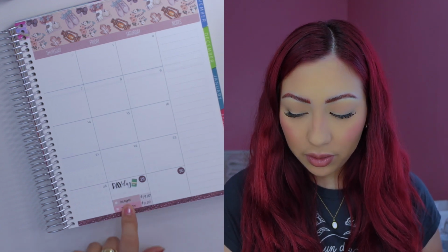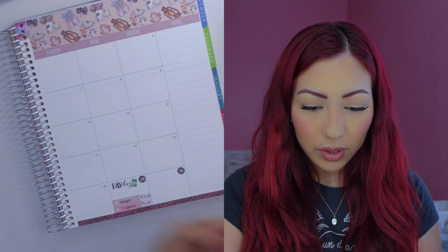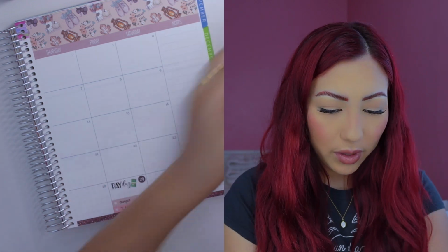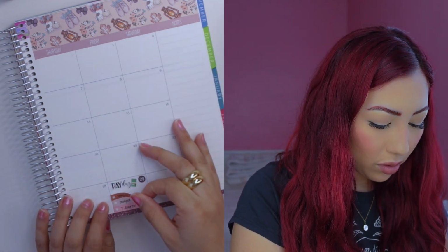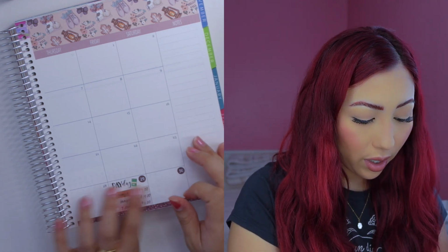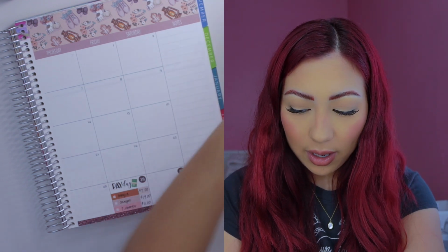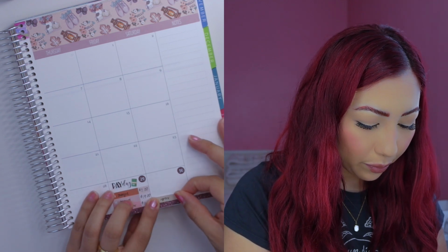So let's see. We have 7 leaves, so eating out. Target, we got some groceries. And then at Target, we also got some household items for $7. So this is the color for household items for this month. As you guys can see, I do like to separate, when I go on a Target run, between my 2 categories like that. So those were all expenses on the 29th. And then the 30th, we had a gas expense.